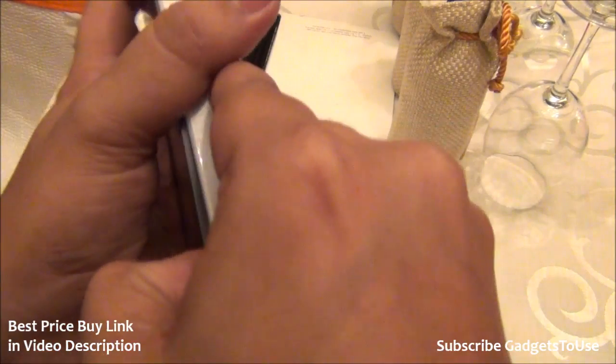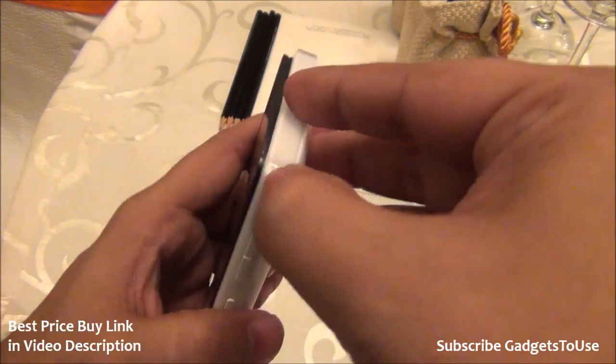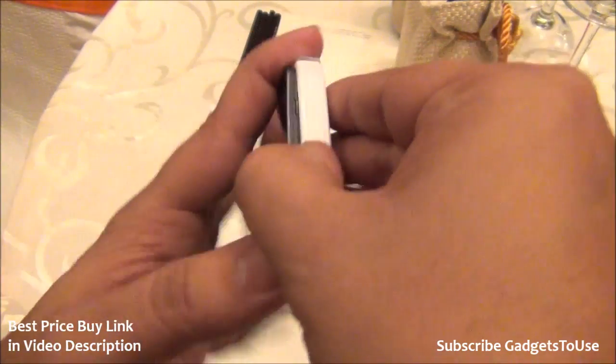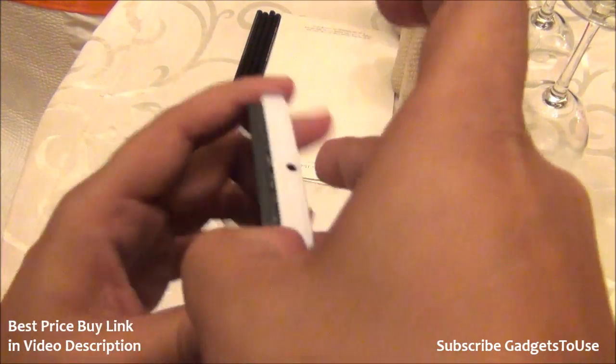It is slightly difficult to open it if you are actually trying to open it from the bottom side, but from the top it does come out pretty well, and easily it comes out. Maybe not easily. Anyways, let me just open this and show you the phone from the back side. So the back cover is removed.